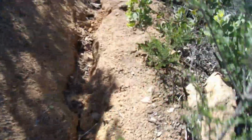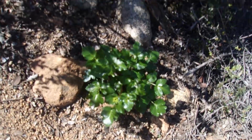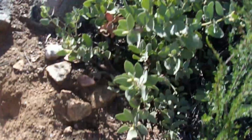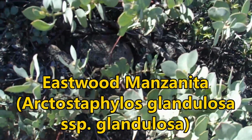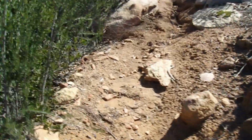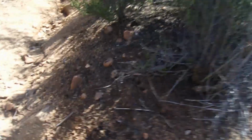Coming up on a steeper spot here, very rutted trail, so watch your footing here. Normally I try to waddle both sides of it. There's another southern tauschia. And now we got the Eastwood's manzanita, Arctostaphylos glandulosa, subspecies glandulosa. Kind of left the big berries behind. And now I'm just carefully making my way up these ups and downs, which are a little bit intense. I wouldn't say strenuous, but it'll definitely get you catching your breath quite often.